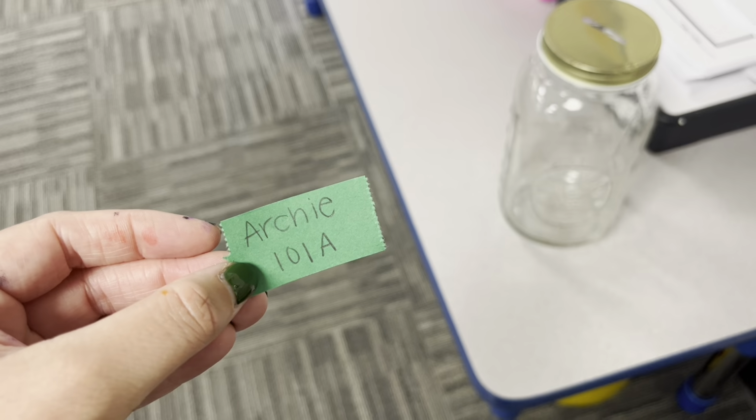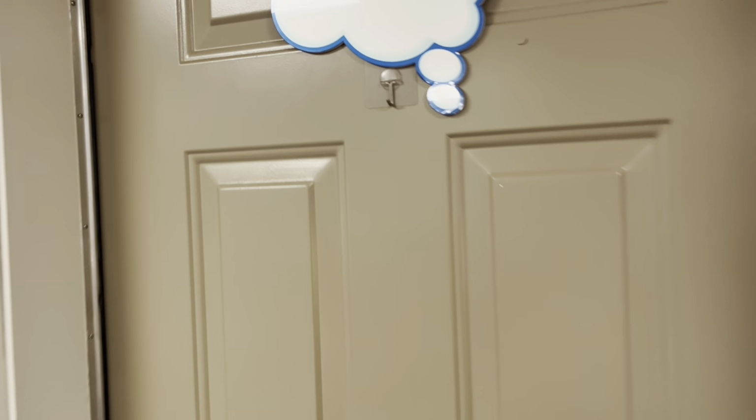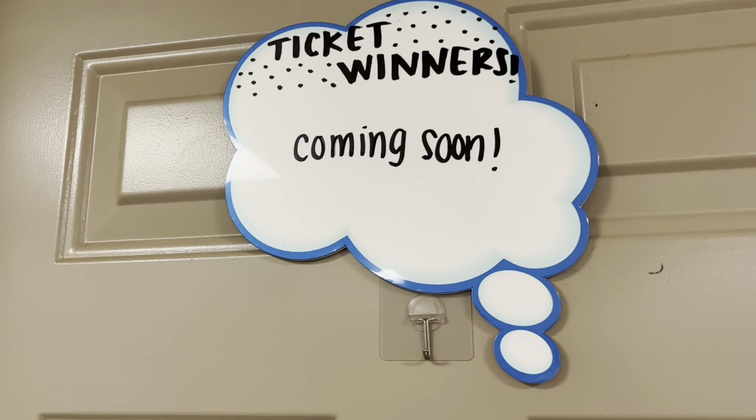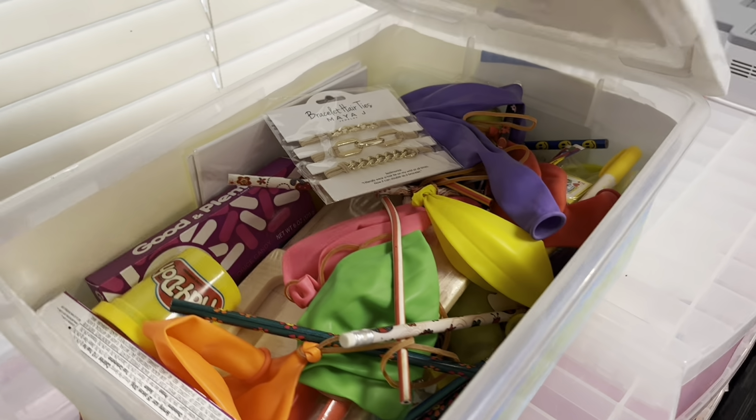You will have the opportunity to earn art tickets for working hard and being on task. When you get an art ticket, make sure you write your name and class code on the back. Then you can put your ticket in the ticket jar for a chance to win that week's art ticket raffle. If you are a winner, your name will be written on the board the next time you come to art, and you will get to choose a prize from the prize box.